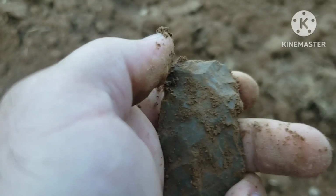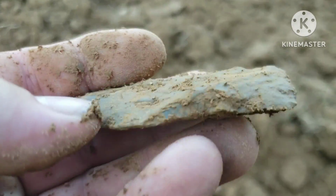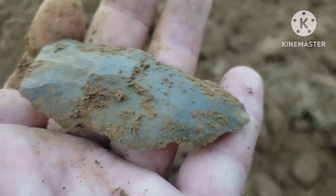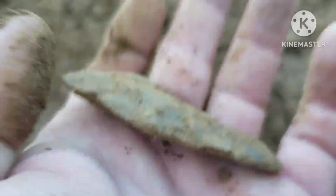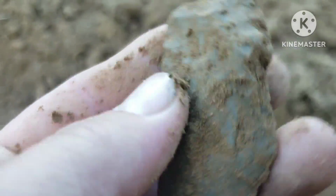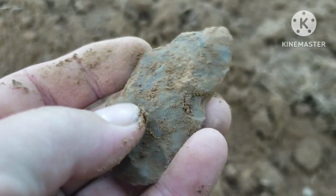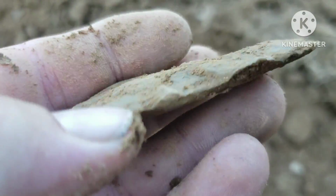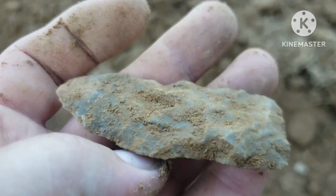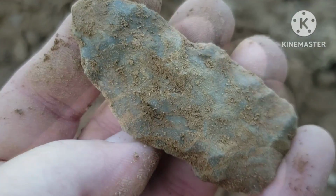It ain't too bad. Probably served a purpose for them anyway. Or maybe not. Maybe it wasn't working out and they didn't finish it on down. Might just be a preform. That's a pretty good find though. About the only thing I found so far. I'll take it. Maybe we can find something else for y'all later.